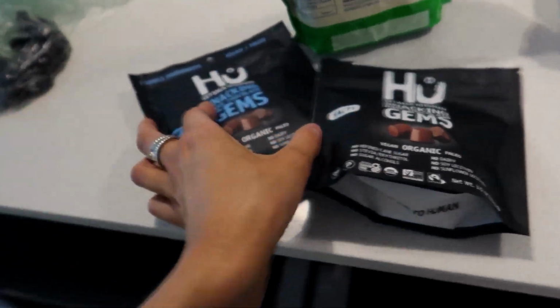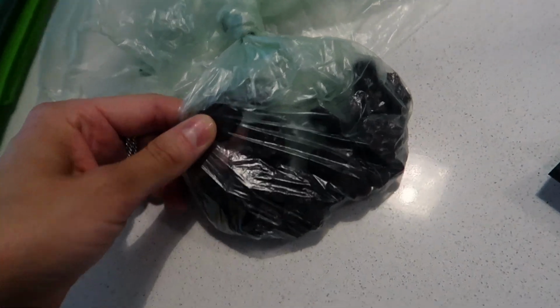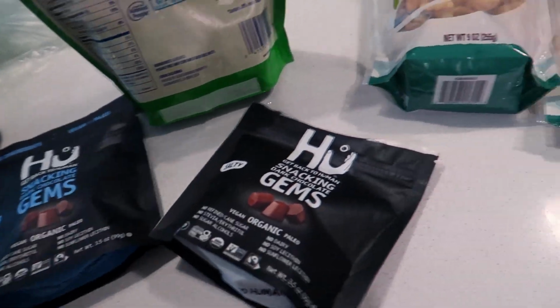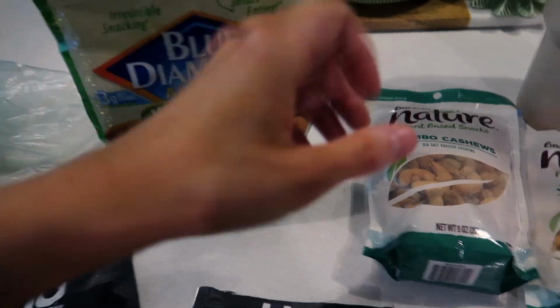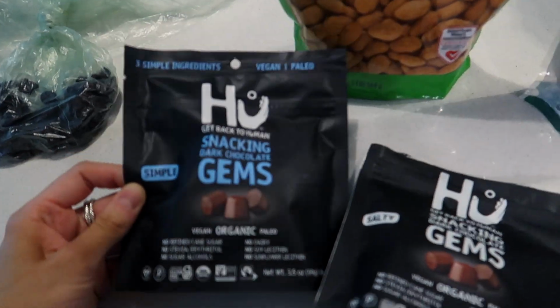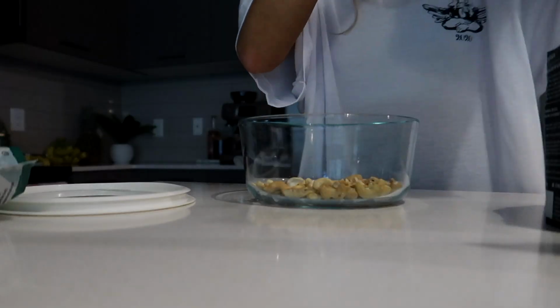So I got those, and then I just picked up some of these dark cherries to add a little bit into the trail mix bag, because it's so easy to just recreate this with better ingredient-filled nuts and chocolate, and it will taste just as good.